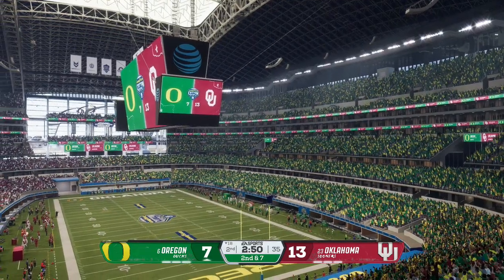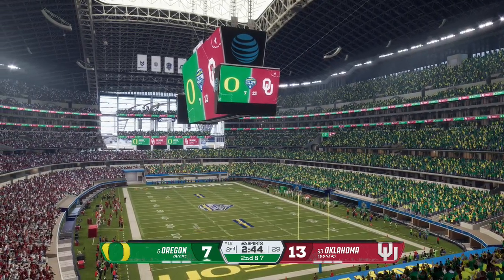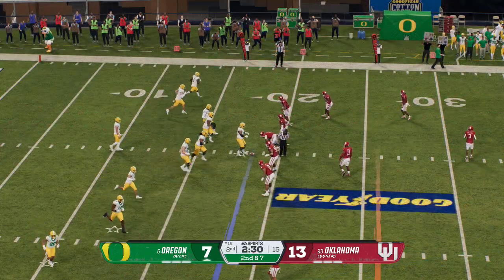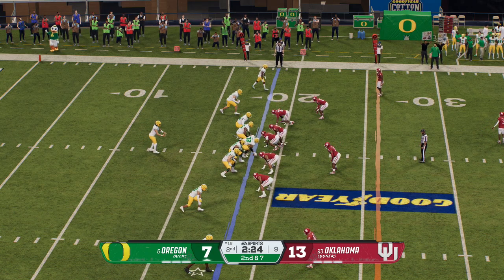Hey, it's a great job of this defense containing the running game. But if I'm calling the plays, I'm not abandoning the running game just yet. I think it's important to have some sense of balance. So throwing and running is essential. Stick with it. 2nd down after that run on the previous play.